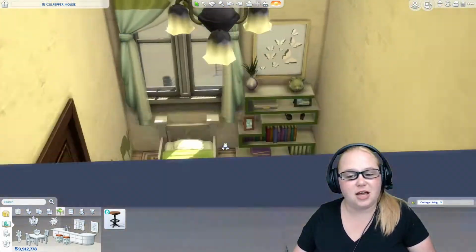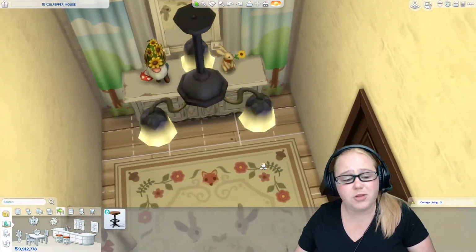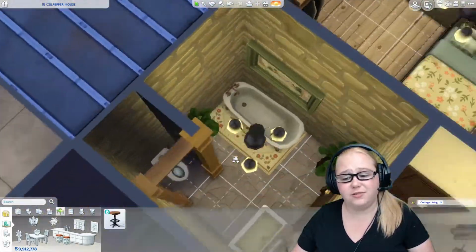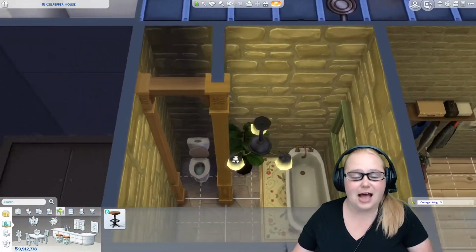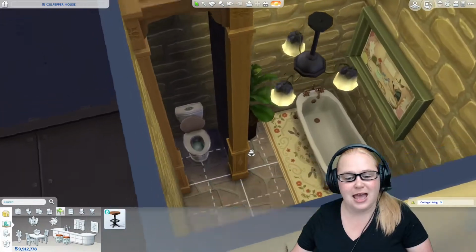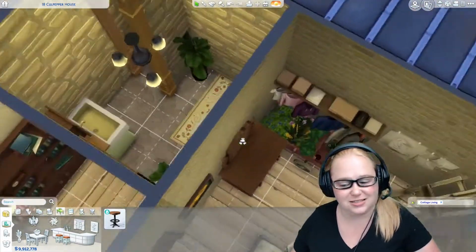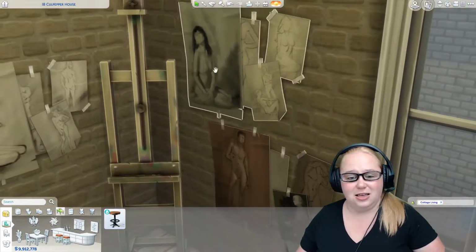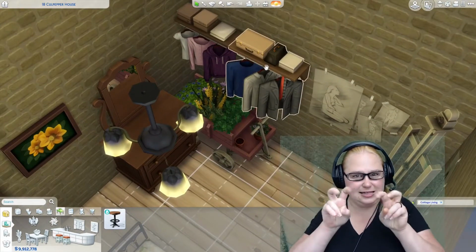Then we come in here to the toddler's room. And like I said, I really like how this toddler's room came out. It's very simple and simplistic, and it really works. My bathroom over here, this is a one bath apartment, so they do share, but I did a little bit out of what I usually do. Like I said, I usually do a very small bathroom, in and out type thing, but I wouldn't call this fancy, but it's definitely more effort than I put into bathrooms normally. Here's our parents' bedroom with the art easel and the drawings, which I thought just looked really, really great against that brick. We got a little closet type area.